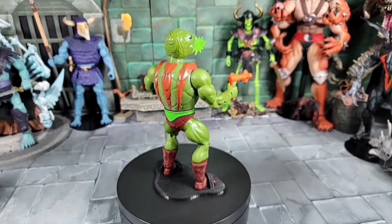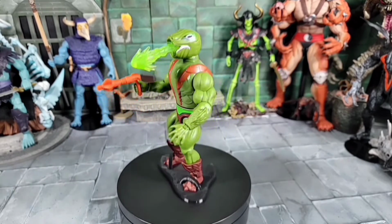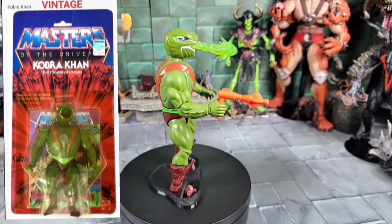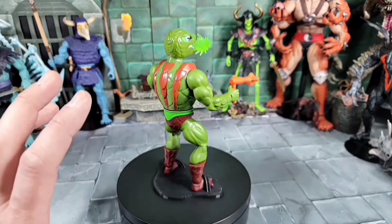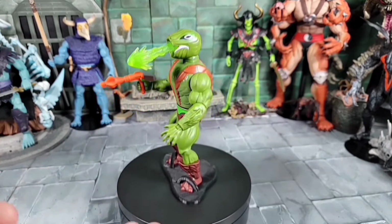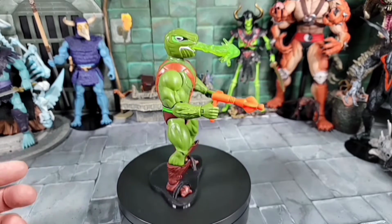But Cobra Khan was just that unique MOTU figure in the day when I was a kid, going back to Child's World. I remember seeing him. I was so excited to grab him off the pegs. Of course, I wanted Webstor too, and that lady took him from me. I did get one a month or two later, but it was just great seeing something different. I mean, okay, your typical green colors, but now he had scales. He had a head that was a snake, a reptile-like creature.